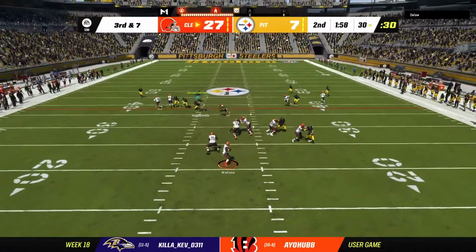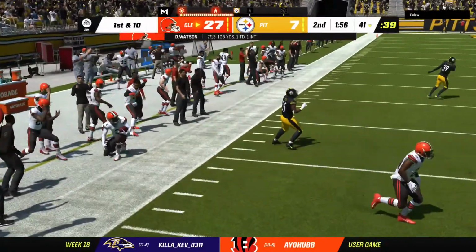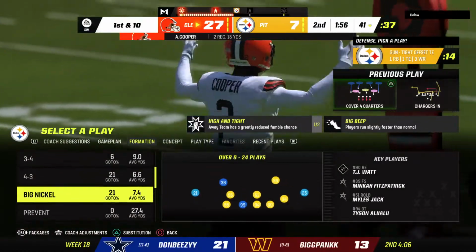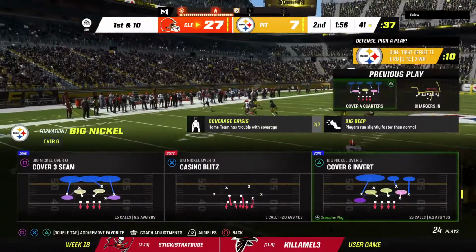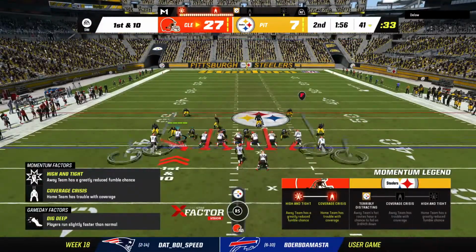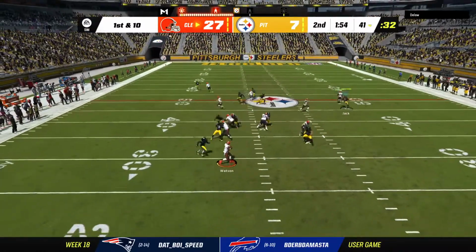Throwing on 3rd down, Watson. To the sideline, he's got the catch, and he kept the feet in bounds. Well done. Watson hooking up with Cooper there for the Cleveland first. Well, things are definitely going right for them here in the first half. Pick it down, any down, even 3rd down, no problem. They get a connection there and pick up a fresh set of downs.